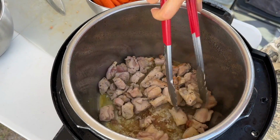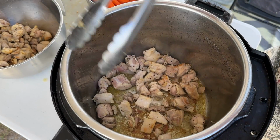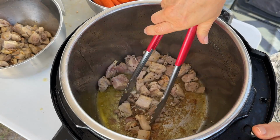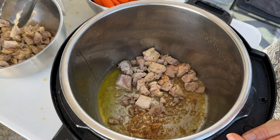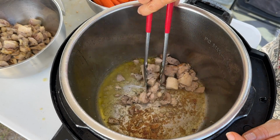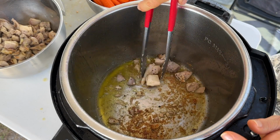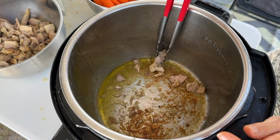I'm kind of rushing this last batch, but you can see all of that browned deliciousness at the bottom, and there's so much flavor in that because the flavor comes, in part, from when the meat hits the high temperature. That's why browning your meat sears in a lot of flavor, right? But also the little bits on the bottom have a ton of flavor locked up in them, and so you want to get those.